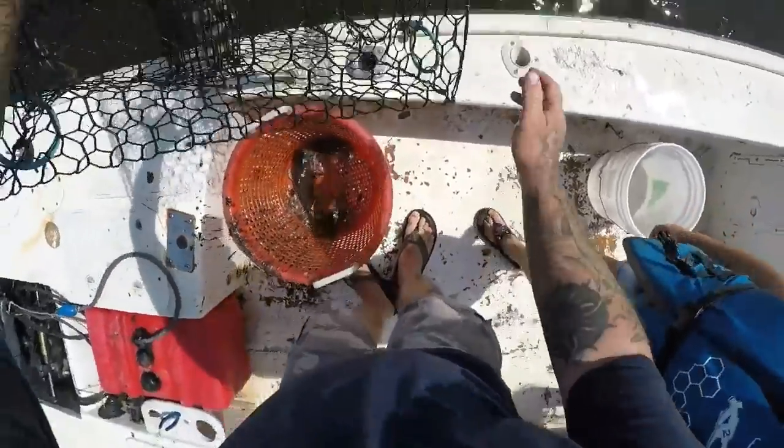I think I probably would have had more if I'd have checked them yesterday. So I'm pretty sure some of them got out. Come on, get out, crab. There it goes. All right. Here you go, guys. Here's what we ended up with. We ended up with 11 really nice looking blue crabs. That one right there is a stud.